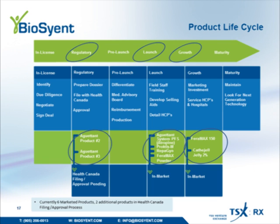So the last slide, just a recap of our product life cycle. You've seen this slide before. This shows you along the top in the green band with the arrow the phases that we look at products. We have products that are in 3 phases, either regulatory, launch, or growth phase. In the second green bar going left to right, you see the products that we have in each of those phases. So we consider a product to be a growth product if we expect it to grow 20% or more in a given fiscal year.